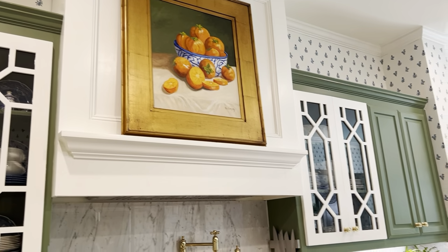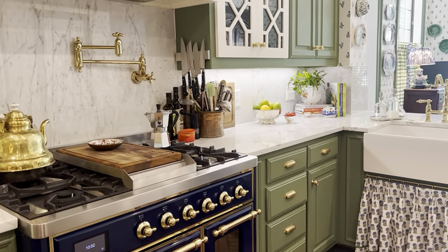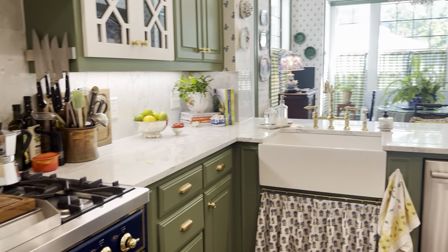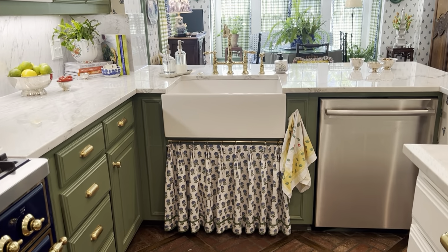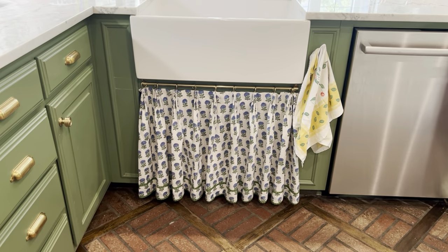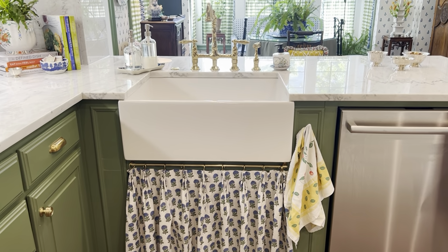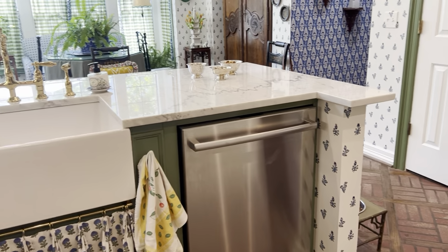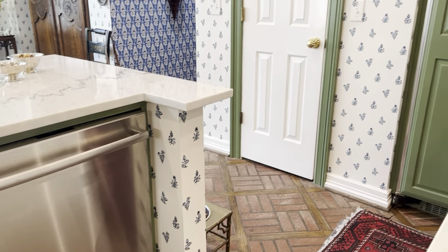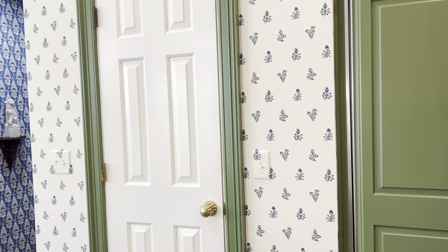But I love that. I didn't know if I'd want the pot filler, but I use it nonstop. Really? That's good to know. I never know if the pot filler is just decorative. No, I use it all the time. I do have an emergency cutoff underneath the sink. I wanted to add a little bit of texture in here besides all green, so that's why I added the little curtain underneath the sink. I just liked that little touch, which follows the same fabric as on the shades and the chandelier.